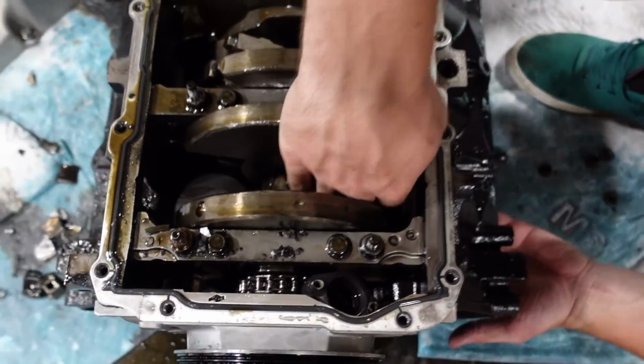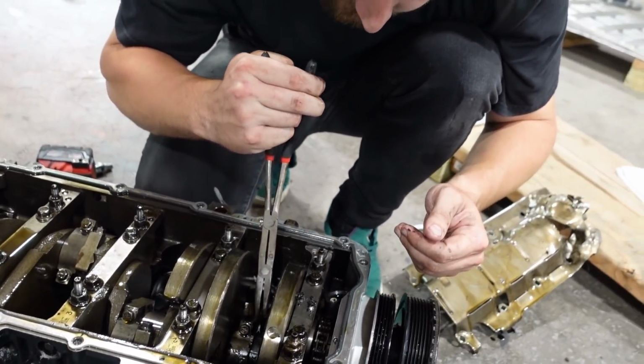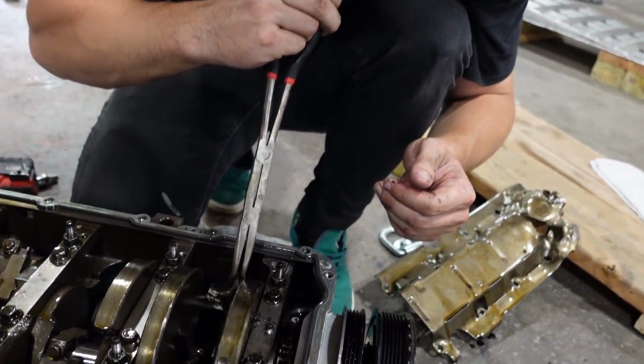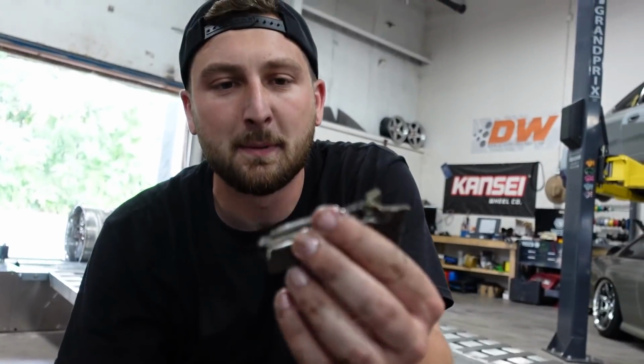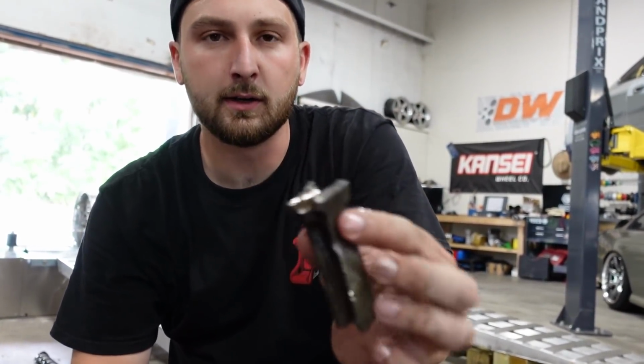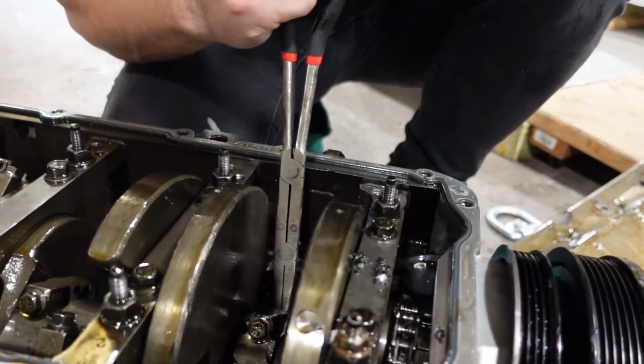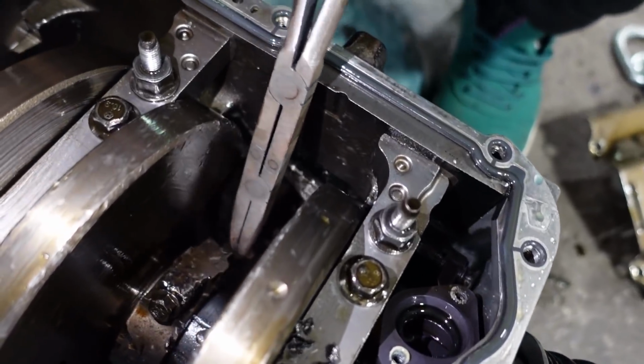Oh wow, that's a whole rod. So it looks like cylinder 2's rod is actually still connected. Oh my god, hit the jackpot. Ba-bing, this is cylinder 1 right here. That's cool. So cylinder 1 rod literally just let go. I thought cylinder 2 also let go, but look, the rod's still connected to the piston. It's bent up and whatnot, but it's still in there.